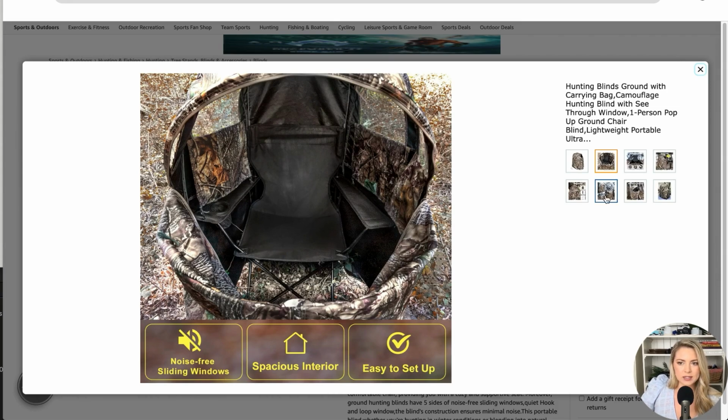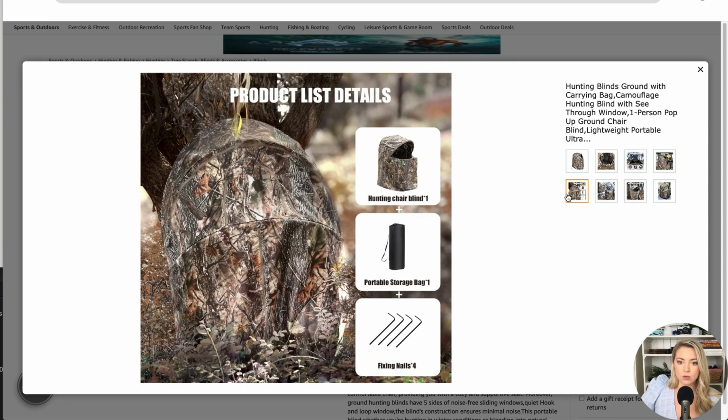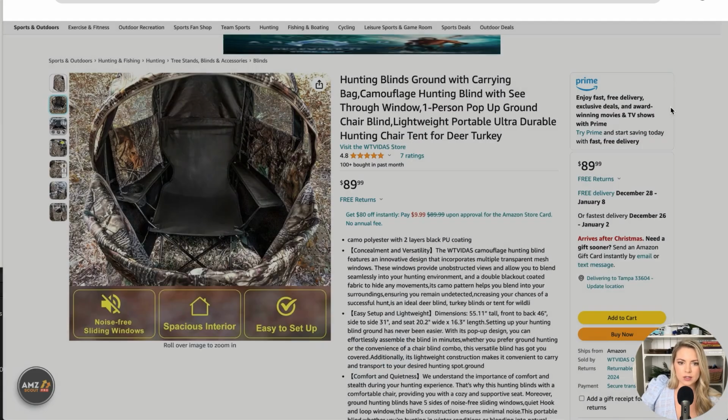Spacious interior, easy to set up. Multifunctional seat tent, so you can take off this whole tent situation. And I'm assuming that yes, the chair does come with it. It's not just the tent, it's the chair and everything fits into this little compact thing, which is great. I love that this is small and compact because I'm thinking about shipping this product if I'm going to be selling it. Oh, great for wildlife photography or hunting. Okay, so I can see there's two options there. Higher quality, 2 layers of black coating. Okay, and this just looks like a picture inside.